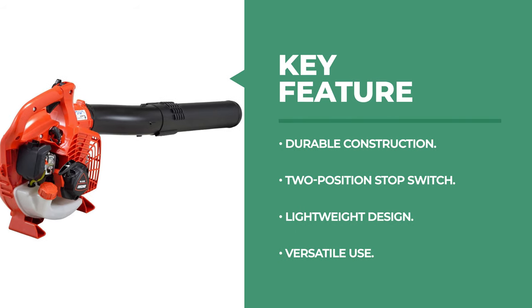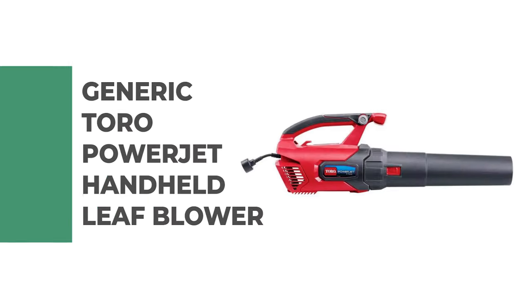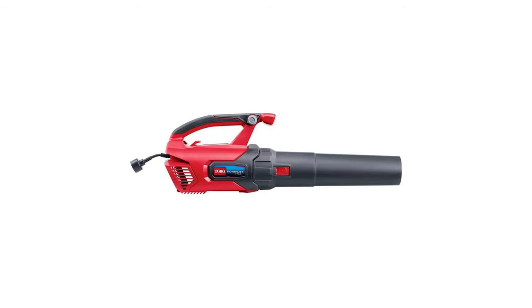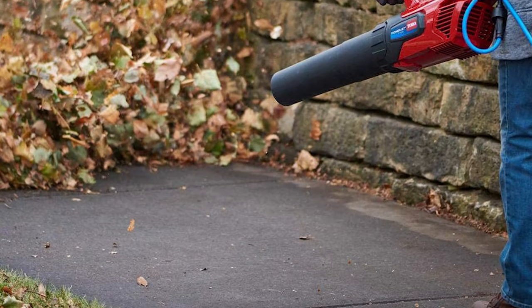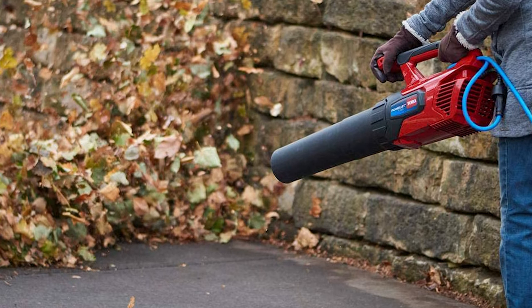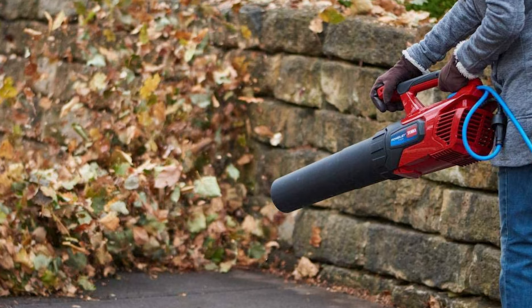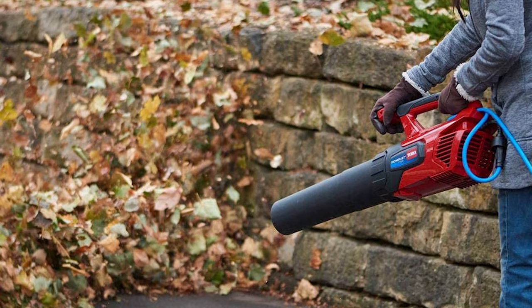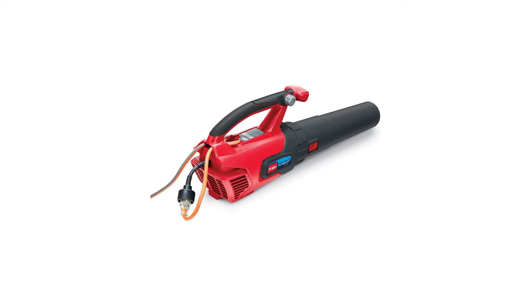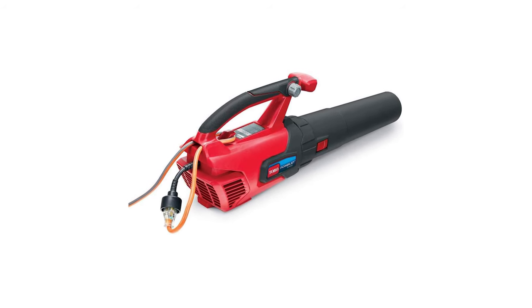Number 7. Generic Toro Powerjet Handheld Leaf Blower. Do you need the best handheld leaf blower for your ordinary use? Try not to stress. Here is the best handheld leaf blower sitting tight for you. The generic Toro Powerjet Handheld Leaf Blower is perhaps the most ideal decision for you. This handheld leaf blower makes certain to bring a grin to your face. The generic Toro Powerjet Handheld Leaf Blower offers the perfect balance of power and performance.